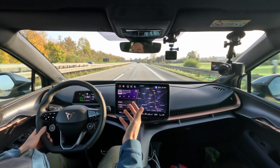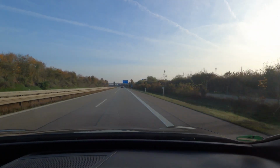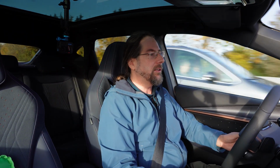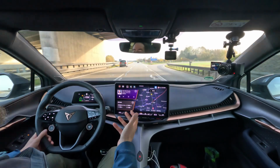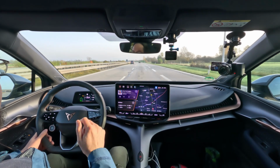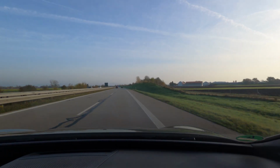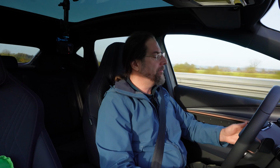But let's talk, how is it to drive the Cupra Tavascan on the highway at 130 on a long distance trip? It's very, very nice. The suspension is very comfortable. Noise level in here is totally okay. Of course there's noise, with 21-inch winter tires there is more noise than with 19-inch wheels. That's normal. They're gigantic wheels. I'm very comfortable in here, and it's nice. Cruise control is amazing. Self-steering is amazing. It recognizes my touch. I didn't get the warning, hey, you don't touch your steering wheel. So that's awesome. I love that.